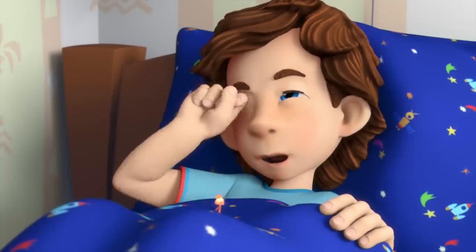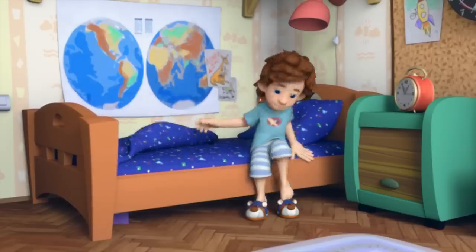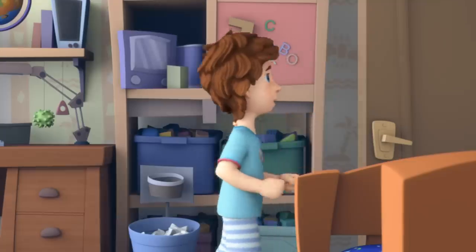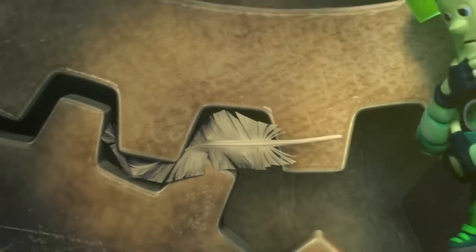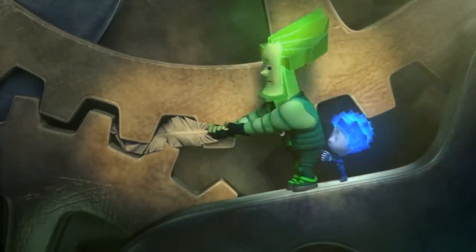What? The alarm clock broke. Let's hurry and get you washed up. Tom Thomas, are you just getting up? Dad, the alarm clock didn't go off. It's broken. Here's the problem. It won't turn because the feather's stuck in the gears. Nolik, help me.